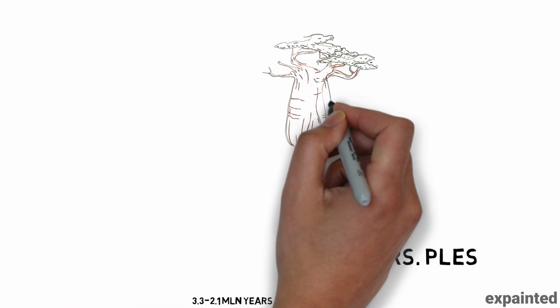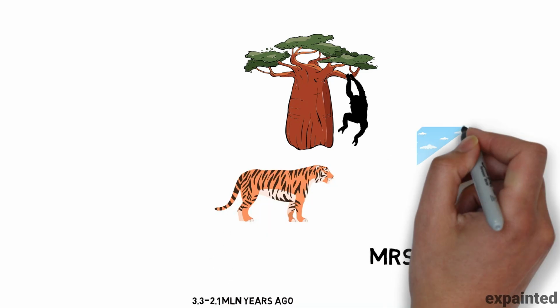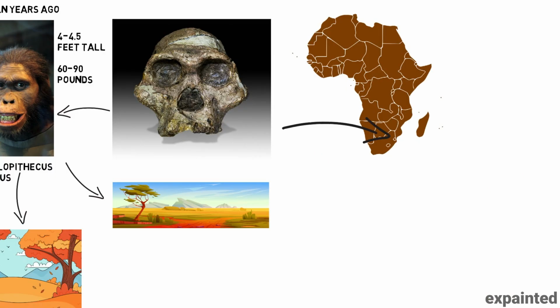Her strong arms and curved fingers helped her climb trees to find food or escape predators, while her lower body allowed her to explore savannas in search of new resources. This ability to switch between habitats made her incredibly versatile.